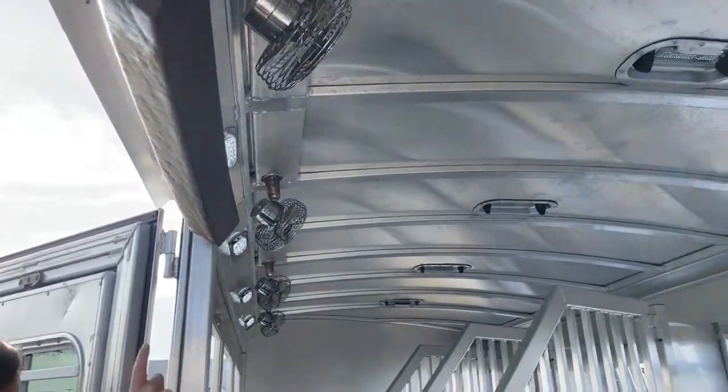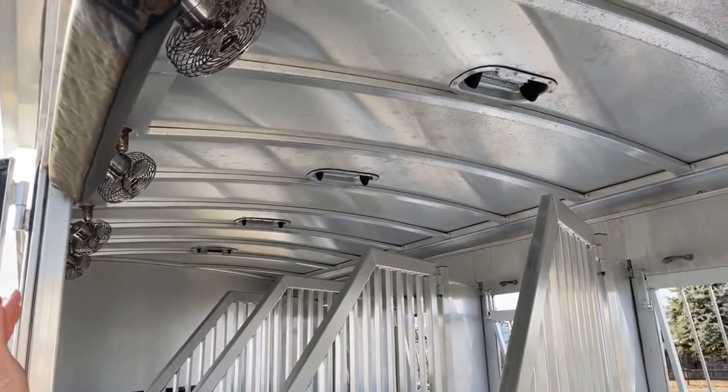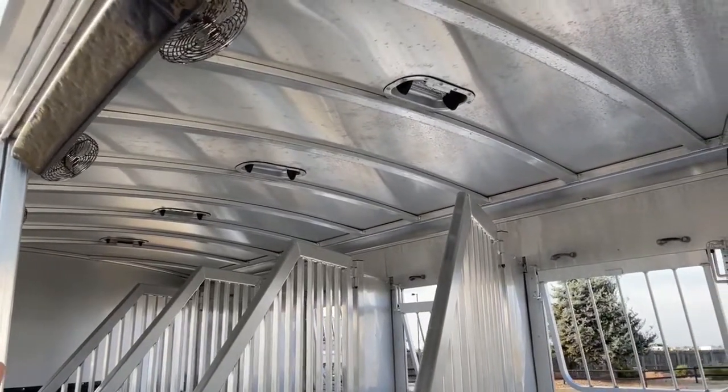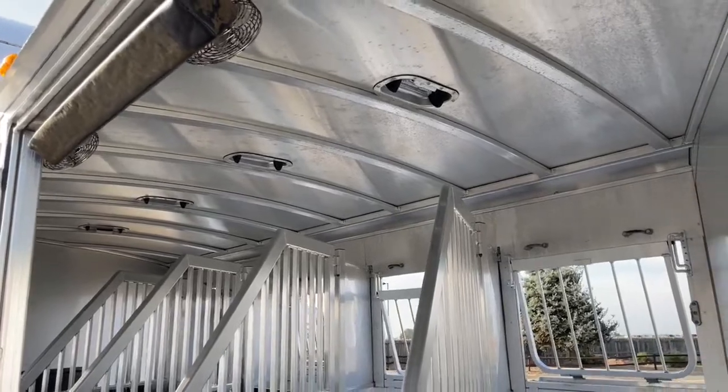Each stall does have a roof vent up above. They push forward and back, so you push them forward and that's going to help draw that air in. Push it backward, that'll help draw it out, and once again get your maximum airflow going through the trailer.